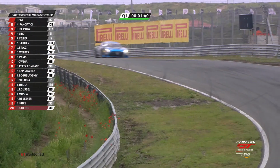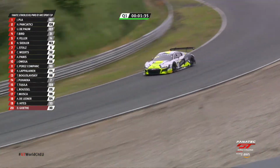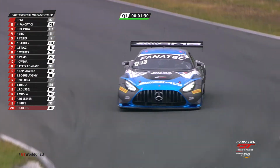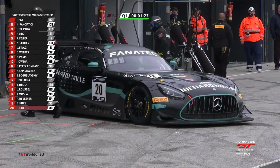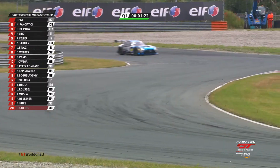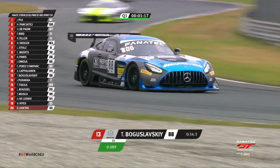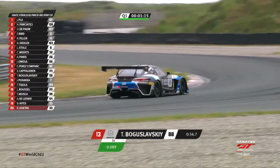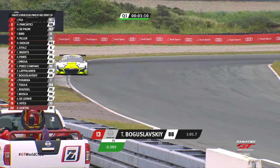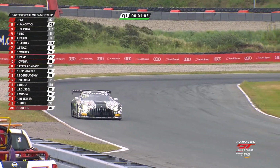So the time to beat, 1 minute 34.190. At the moment, Timo Boguslavski is 13th fastest. Number 31 is Frank Bird, and he's 4th. Boguslavski using as much of Zandvoort as he can. Sparks fly, curb is used. Valentin Pierberg's SPS Automotive Performance Mercedes ain't going out, because there's no point now, he can't get a lap in. But Boguslavski is working this car really hard, isn't he? He needs to, because starting in the 7th row of the grid, which is where he would be, is far from ideal. In fact, he'd be in the 6th row of the grid.